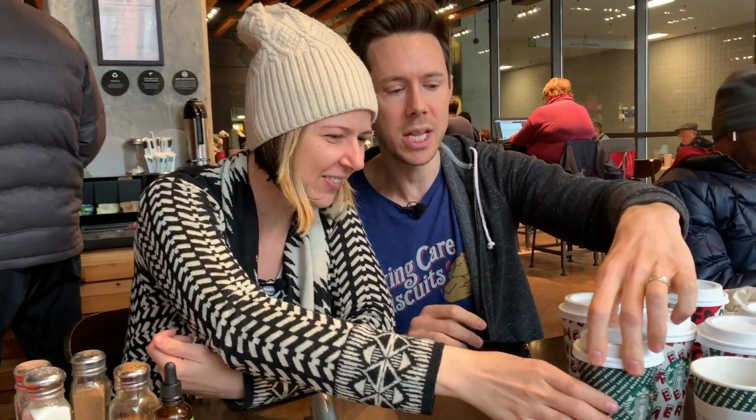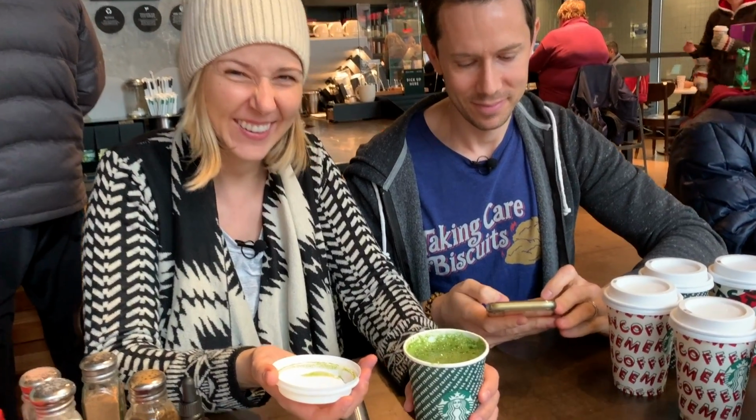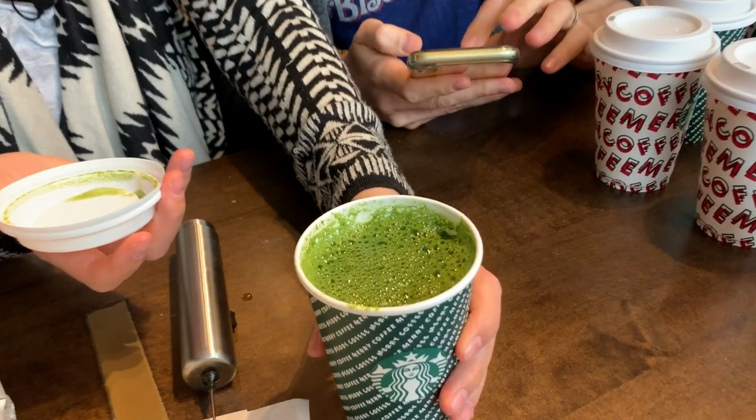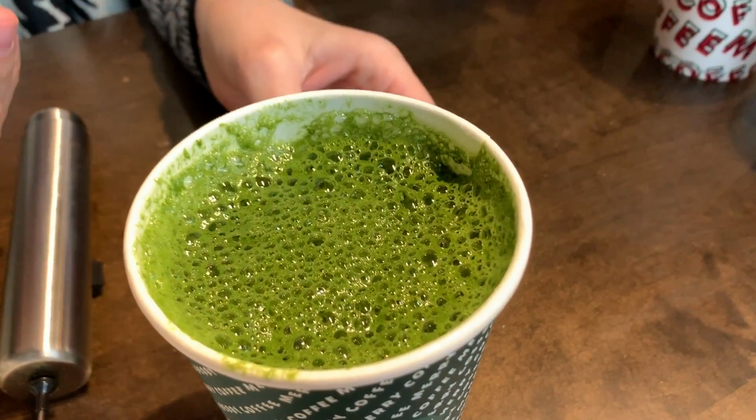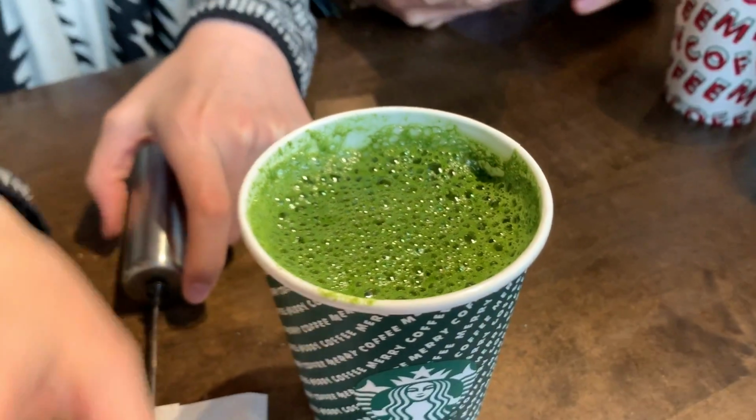Let's do green tea latte. Green tea latte. Yeah, so pop the top on that. Whoa, it's green, y'all. It's really green. It's like a matcha. Is it a matcha or? It is matcha. It's a matcha green tea latte. Okay, matcha green tea latte. We have it here on the website.